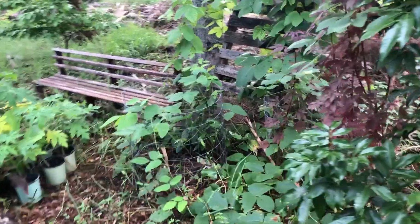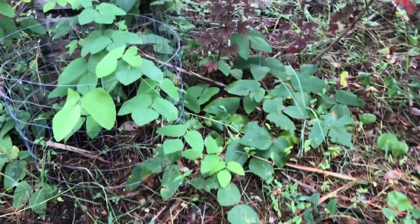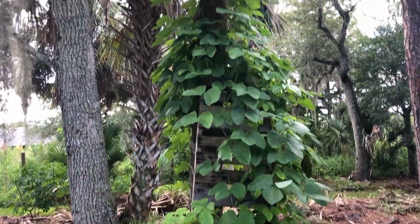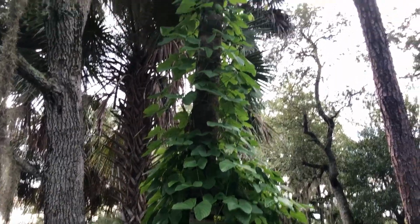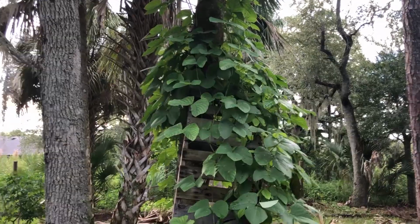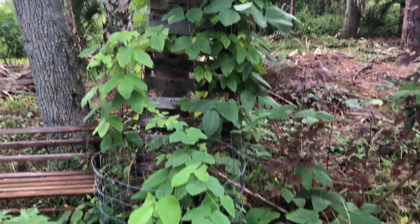a few months back, I planted some velvet beans, and they really didn't seem to be doing much. But now, look at this. This is going up a palm tree. These things have just exploded. So is the mosquito population. You see the video jumping around, that's me slapping bugs.